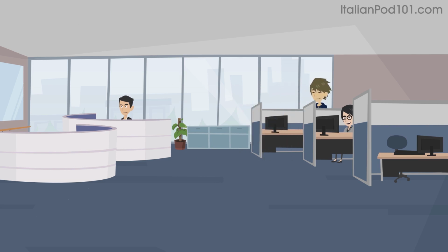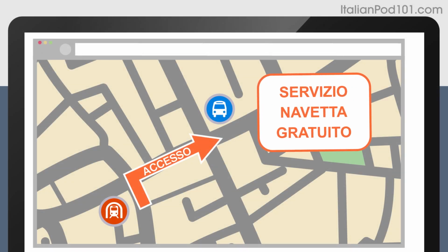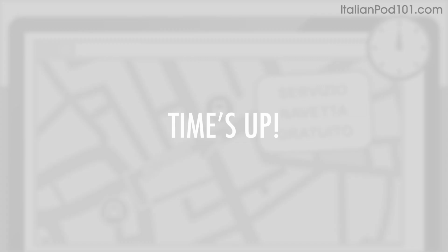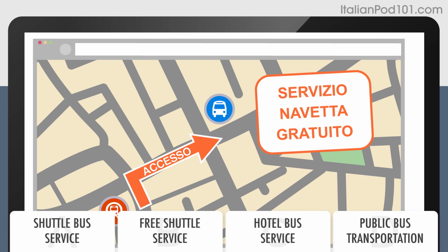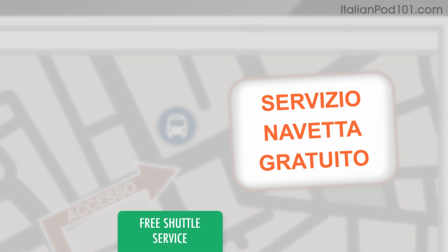You search online for the nearest bus service. What bus service does the page show? The web page shows a free shuttle service. Servizio navetta gratuito.